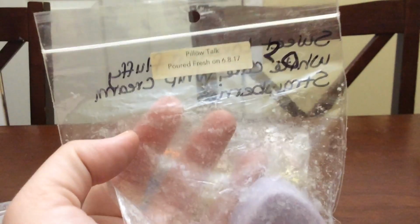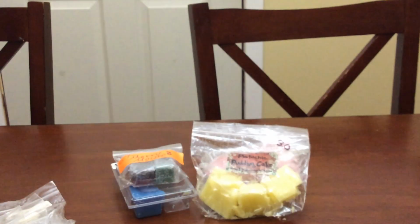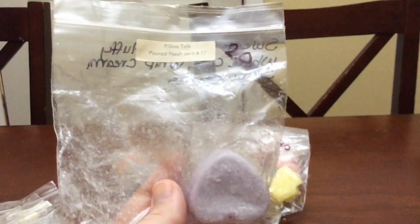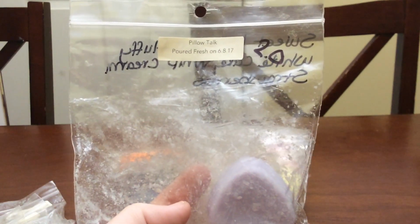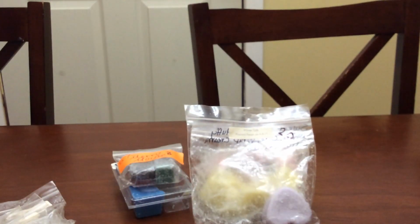And then I did some more Pillow Talk, and this is a little over a year old, so I'm trying to just finish these little pieces up. And this one is Sweet Lavender Fluffy White Cake, Whipped Cream and Strawberries. This is so good. This, to me, is not as bedroomy. I don't get as much of the lavender as I do the cake and the strawberries and stuff, but I still put it in the bedroom just 'cause.